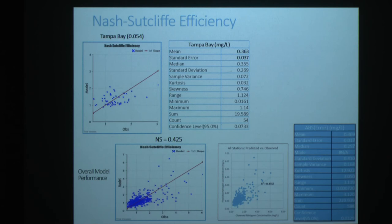Nobody gets to one. Okay? As you can see, we're barely over zero there with the Nash Sutcliffe. Not too good. We're a little bit better than the mean, which is not so encouraging.